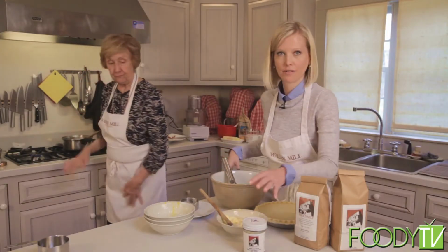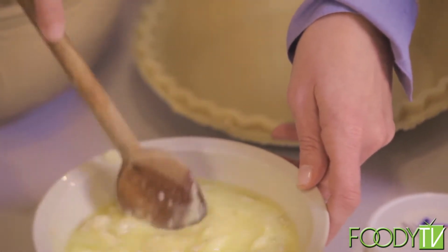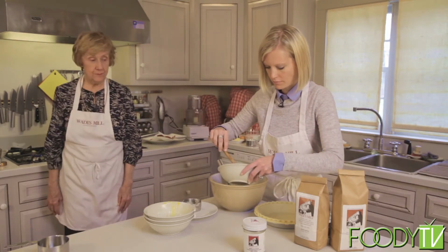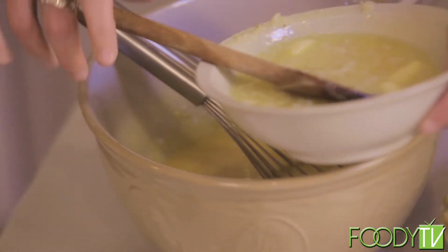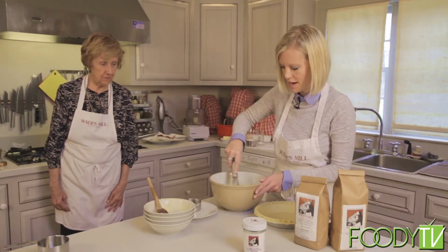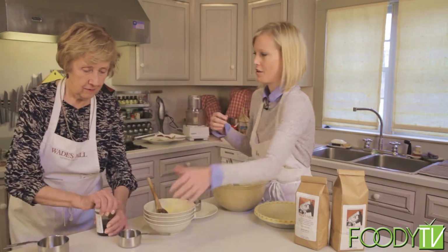Let that cool down. Okay, looks like the butter has melted and it's cooled off a little bit, so we're going to slowly add it to the egg mixture. You don't want scrambled eggs. That doesn't make for a very good custard. Okay, mix that together.